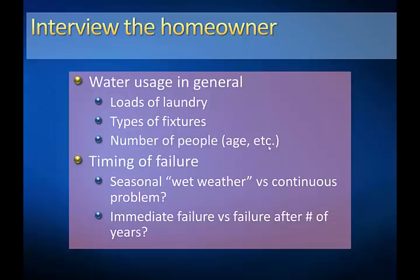So the first thing that you want to do when you're at the site, as you're maybe trying to figure out where the septic tank is at, or you've got somebody trying to access that tank, take some time to visit with the homeowner. Not only is that good customer service, to establish a rapport with that customer, but many times they'll be able to provide some information about what could be causing problems with their system. So they could give you information about water use in general.